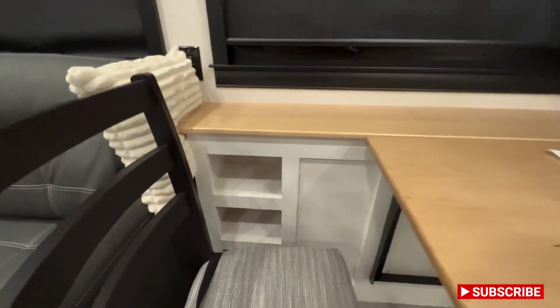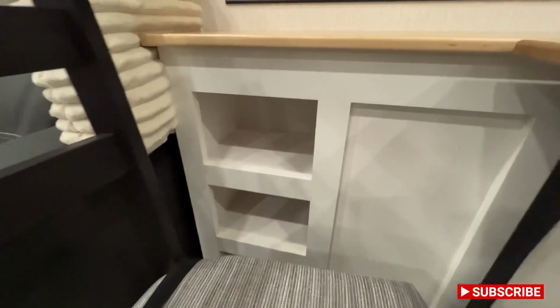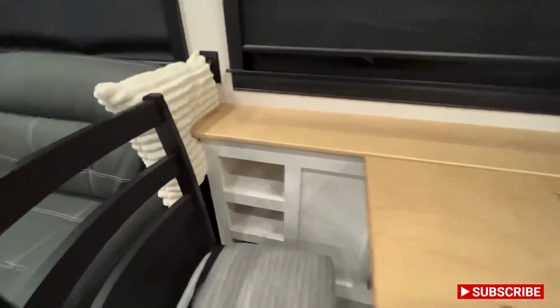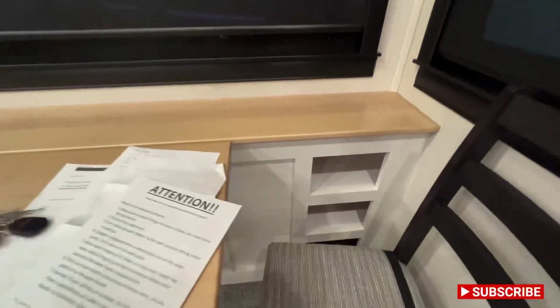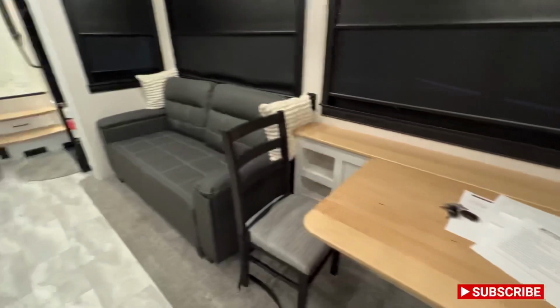You're going to see next to each side, you have 3 cubbies, so 1, 2, and 3 there, and then you have another 3 right there. So really nice for some storage. Pop some books in there, and you're good to go.